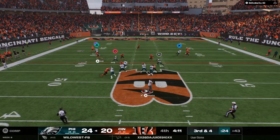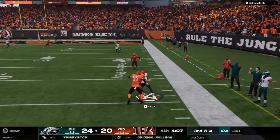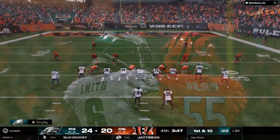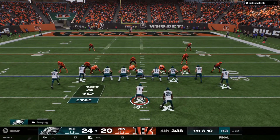Throwing is Hurts, eluding the pressure right. That is caught. And past the 35, he'll be dropped a yard or two shy of the 30. Hurts to his former Alabama teammate Smith for an Eagle first down.